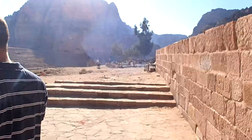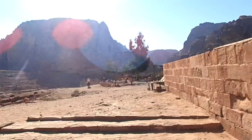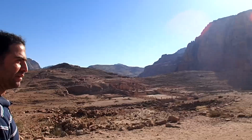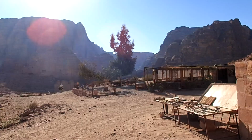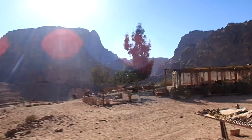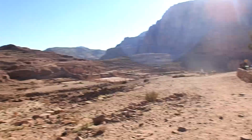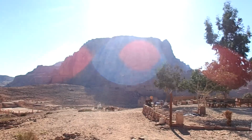And where are we going now? To the monastery, yes. We need less than an hour to get there still. We have 800 stairs to reach the monastery. It's not an easy trip, but it's very nice. It's actually my favorite part of the trip. I don't know why. Because it's very painful. A challenge. So we arrive at the beginning of the 800 steps.